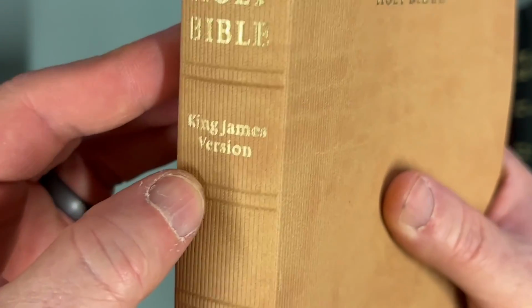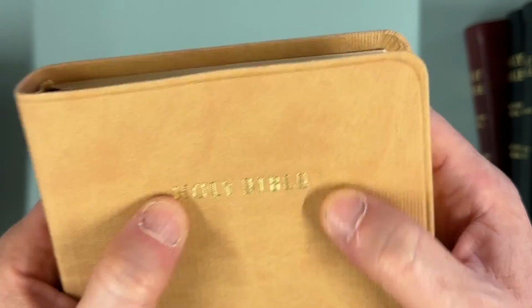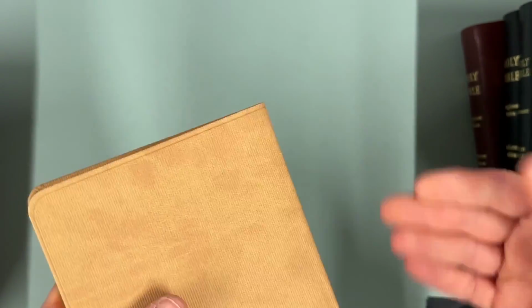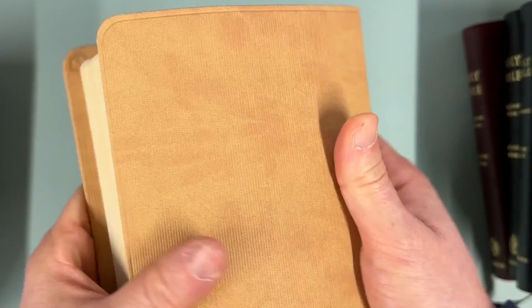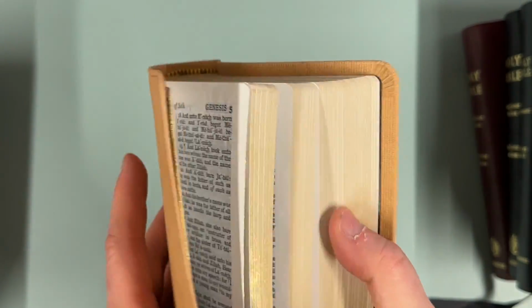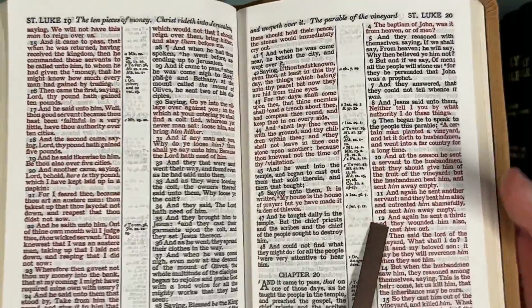We've got gilt detailing and lettering on the spine. We've got the Holy Bible there in the middle. We've got not art gilt page edges, but just normal gilding. But this feels, again, because it's an imitation leather, it's not a thick leather binding, it just feels super flexible. The paper in here as well, the block feels wonderful. It's not sort of stiff or crispy, as we call it, in any way. It's a red letter, so we've got that wonderful red letter.